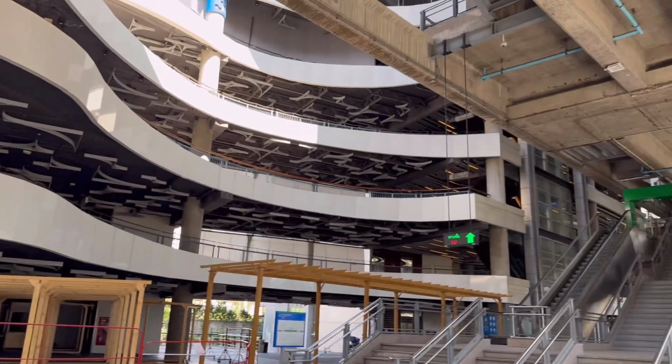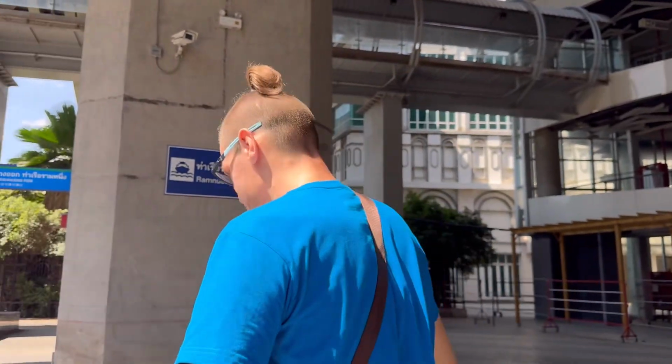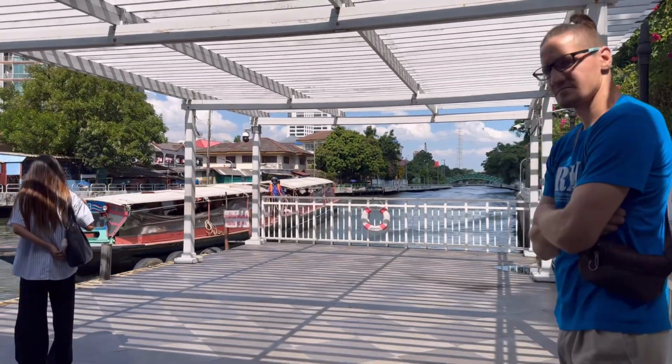Yeah, so we're just going to ramp up here. It's actually cool because it's right next to the Ramkhamhaeng station. And we just take the boat about four stops and then we're at Ramkhamhaeng University. So almost there. This one's going the other way, so we're waiting for the one to go.